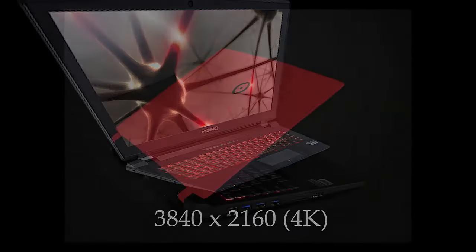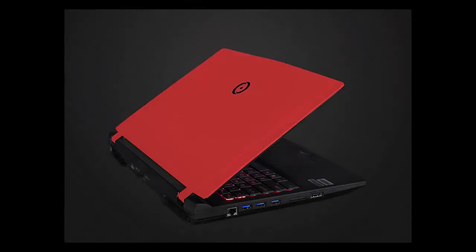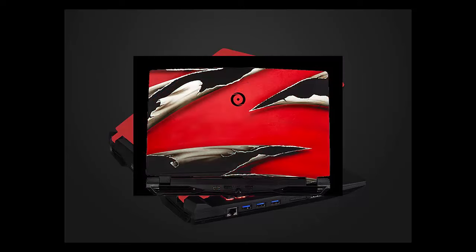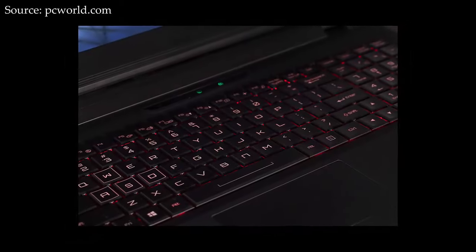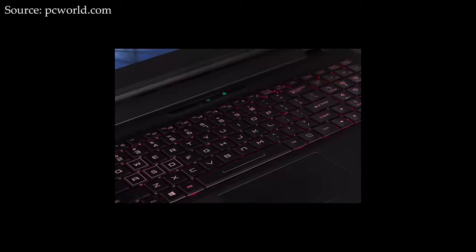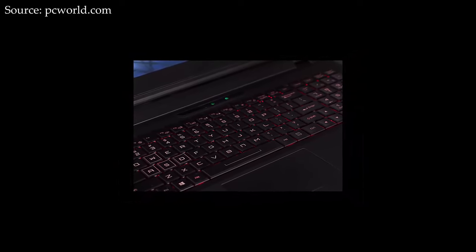Now, in my opinion, the design is actually quite nice, but the coolest thing is that you can customize the lid design through Origin's website. So if you send them some artwork, like some photo that you've taken, then they'll paint it onto the lid. No aftermarket mods required. So to sum it up, the Eon 15X just might be one of the best gaming laptops available at the moment, so it deserves a place on the list.